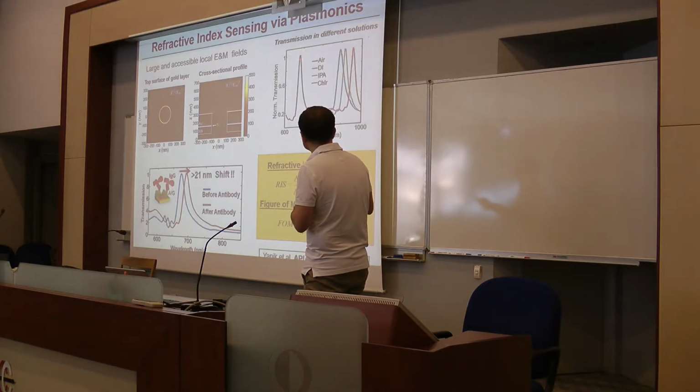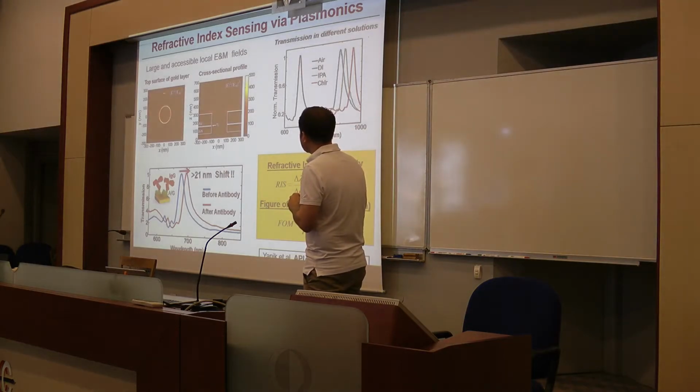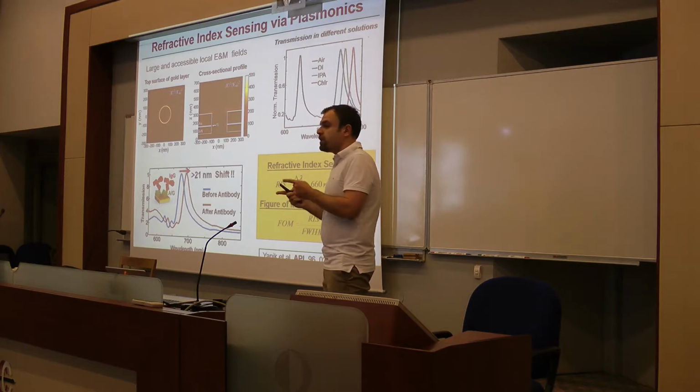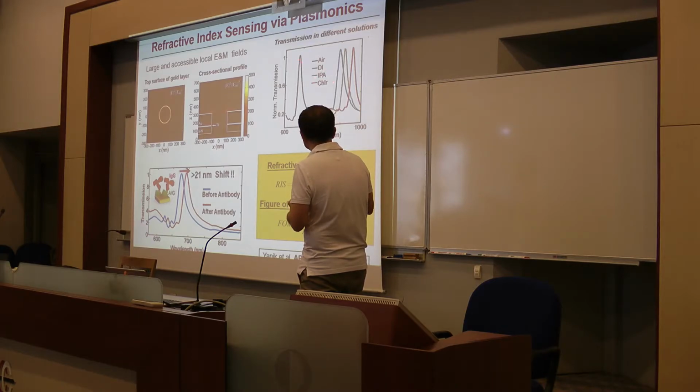In this figure you see the electromagnetic field distribution at the transmission maximum, and in the following slides I will call this spot the EOT signal. At the EOT signal, when you look around the rims of the nanohole, you see very tight field localization, and these large local electromagnetic fields extend into the medium. This electromagnetic field configuration increases your sensitivity to changes in the local refractive index. So here, for example, I'm introducing bulk solutions of different refractive indices, like water, IPA, and chloroform, and you see that as the refractive index increases, the EOT signal shifts toward longer wavelengths.